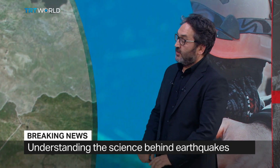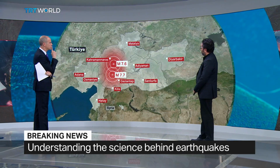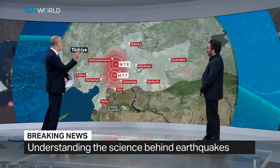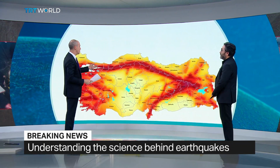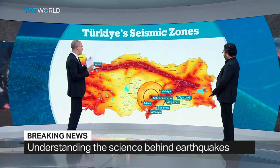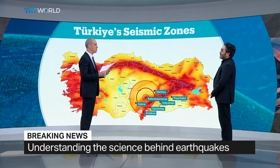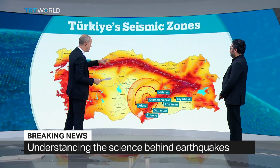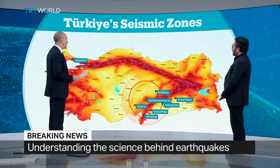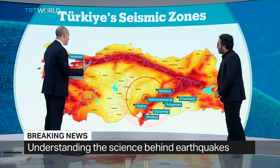Or we can put up the next image. Okay. So this is the fault line. So obviously, if you're seeing a color of red, that's going to imply that there's some sort of a dangerous zone. Danger, yes. There's a fault line, and you can see from the map of Turkey, there are multiple fault lines.